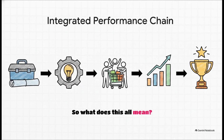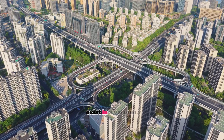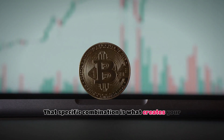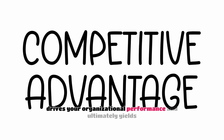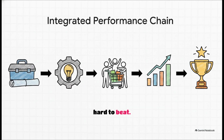So, what does this all mean? The absolute crucial point of this entire explainer is what we call the integrated performance chain. Resources are not valuable simply because they exist in a vacuum. You have to combine those resources with a well-designed infrastructure. That specific combination is what creates your true innovation capability. That capability is what leads to market adoption, which drives your organizational performance, and ultimately yields a sustainable competitive advantage that is incredibly hard to beat.